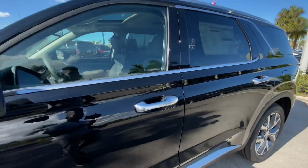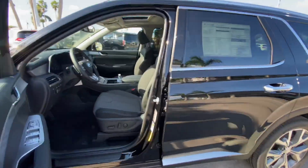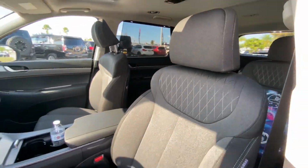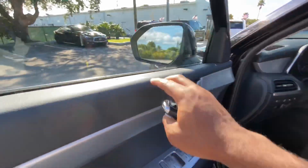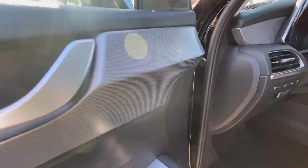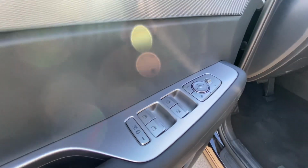Walking up to the Palisade, you have this little button here that locks the door. To unlock it, click it again. Open up this interior here. This is a black interior with some gray stitching. This is also the cloth interior, but you also can get Napa leather seats on the limited trim. You also have the soft touch molded plastic here with this painted aluminum brush door handle. You also have more of that aluminum trim styling materials. You also have your mirror controls here, your lock controls, your window controls. There's only express up, express down for the driver and passenger.